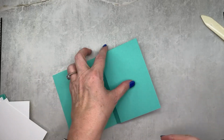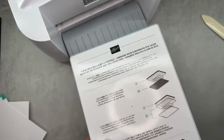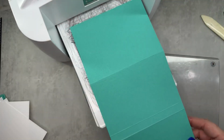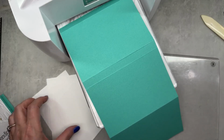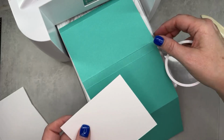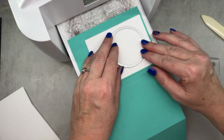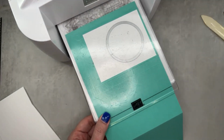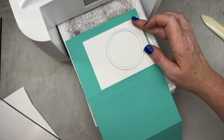Now we need to cut our window out here. So we're going to take the Cut and Emboss machine again, put the cutting plates on it this time, and cut out a circle with our Stylish Shapes dies. I think this is the size that I need. It is. I'm also going to cut a white circle at the same time. Maybe I'll do it on the top here this time. I'm just going to put it there, because I need that for my sentiment on the front of the card. Let me make sure. Hold on. Yeah, that's right. I had to make sure it was in the right place, the right side of the card. And it is.